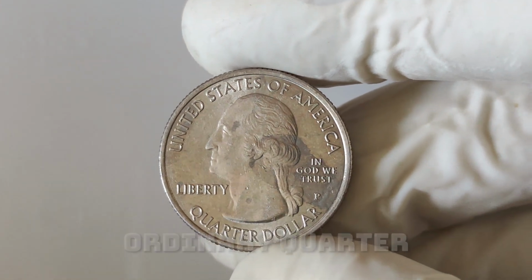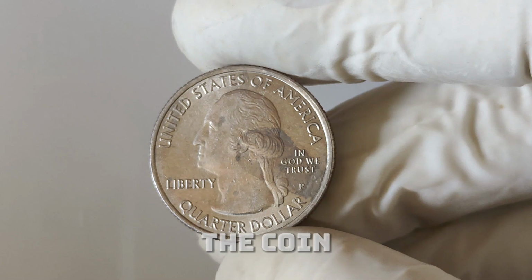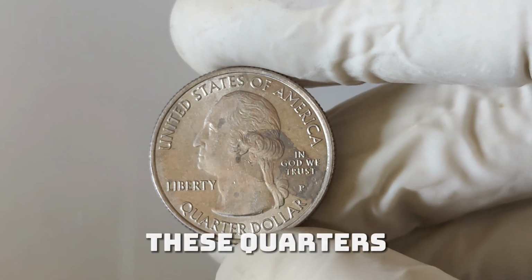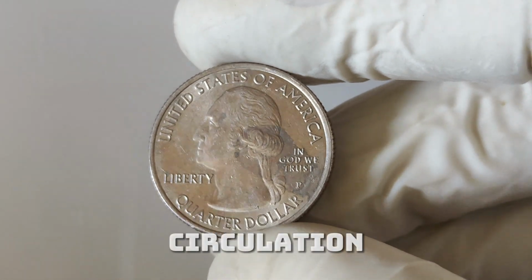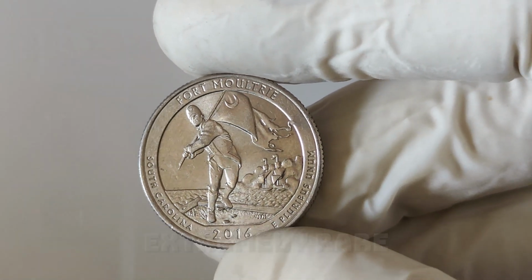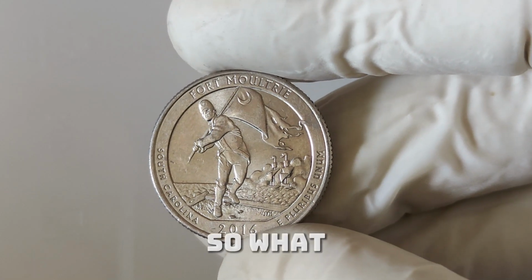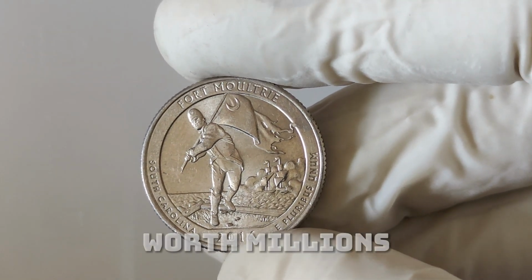This seemingly ordinary quarter was minted at the Philadelphia Mint, that's the P on the coin. Millions of these quarters were produced and are still in circulation. But among these millions, a select few have been discovered with an extremely rare error that has collectors going wild. So, what exactly makes these quarters worth millions?